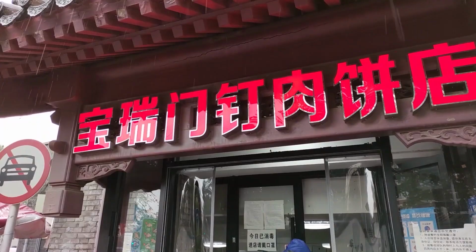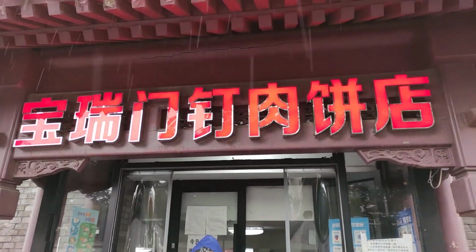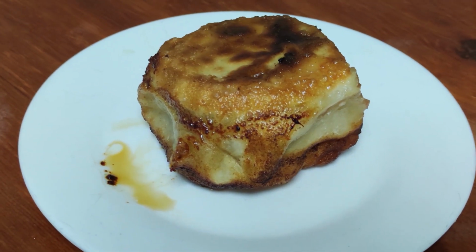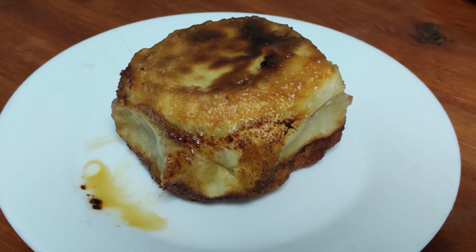Alright guys, we're at 宝瑞门钉肉饼 and they are very famous for their 门钉肉饼. And 门钉 is basically doornail, 肉饼 is just meat pie. This is the doornail that's on the Forbidden City, on the gate, that gigantic doornail. So this thing needs to be thick and big, just like the doornail.